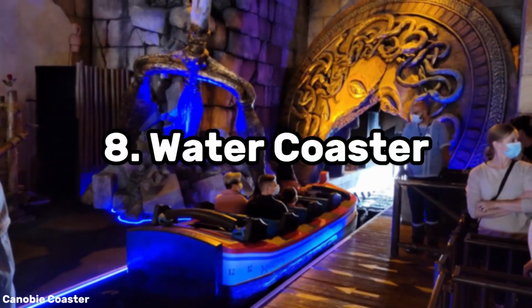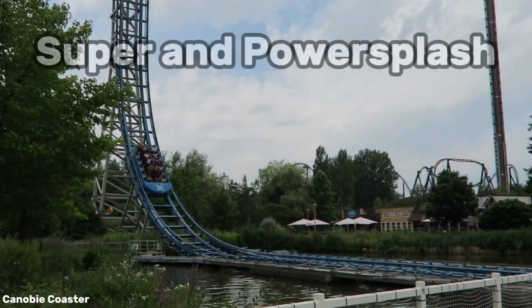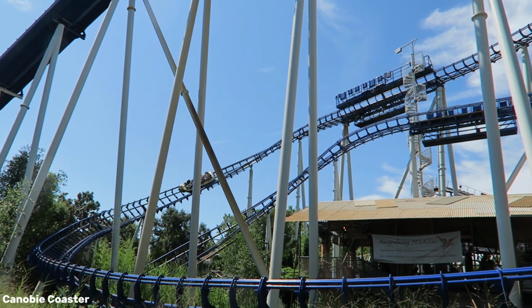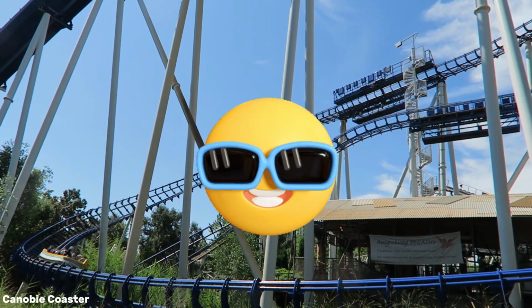Moving on to spot number 8, this is where I already call these coasters above average. We have the water coaster, and this is where I combine the Super and Power Splash models of Mack Rides. The Mack Rides water coaster model can really offer great experiences, and they are very different from each other.